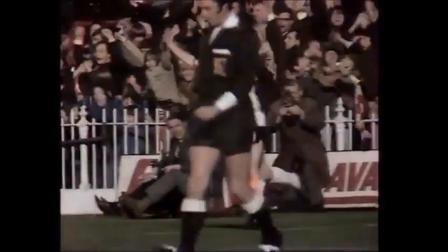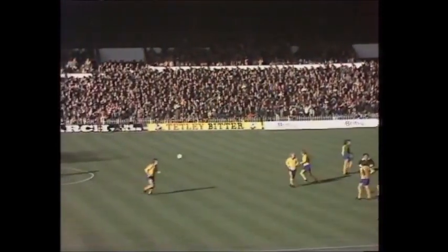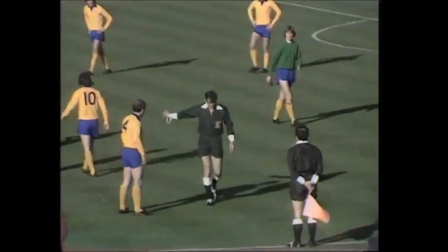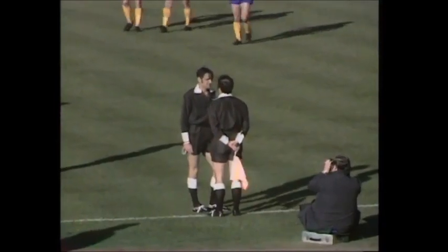The linesman had flagged for offside against Woodward, and the Everton players are going to appeal. Holmes, the man who scored in the first minute. But this may be disallowed because the referee is going across to the linesman. This could still be disallowed. Players being ordered away, a dramatic opening.